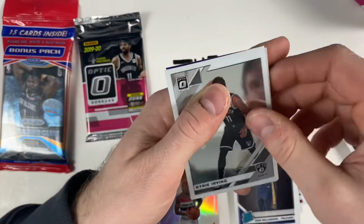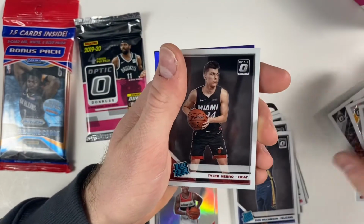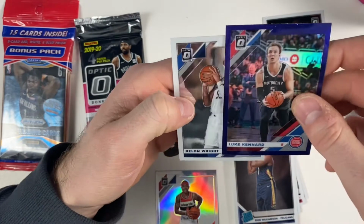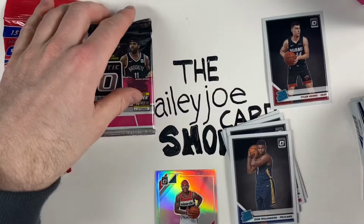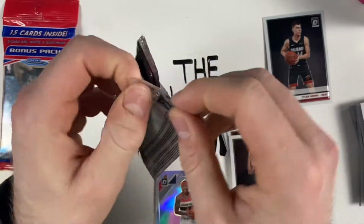Kyrie. Purple. Oh, rated rookie. Tyler Herro. That's a good one. Luke Kennard. Oh, that's ugly. That thing is bent. Come on, Panini. Come on. One more Zion. One more Zion.